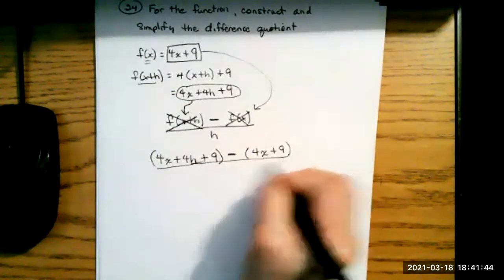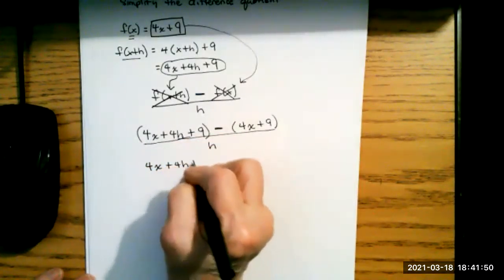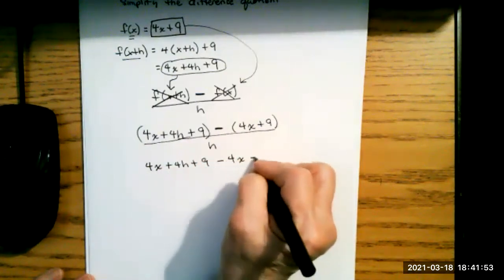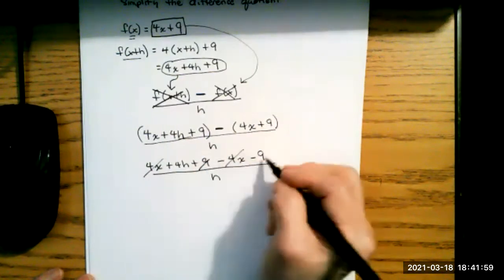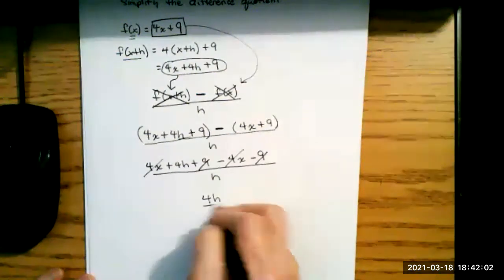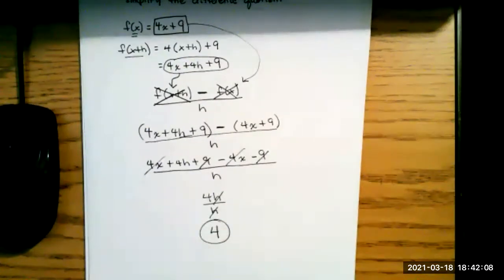Don't forget that it has an h in the bottom. Now let's take away those parentheses and see what we have. We have minus 4x minus 9. And so your 4x's will cancel and your 9's will cancel. And you have 4h over h. Your h's will cancel and you'll have 4 for your answer. Okay. Any questions on that? Did I lose anybody on that one?